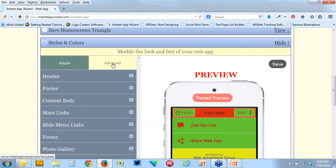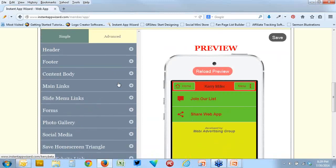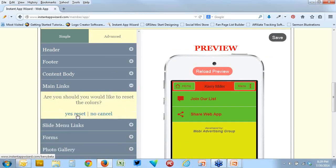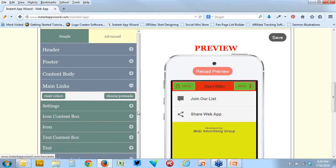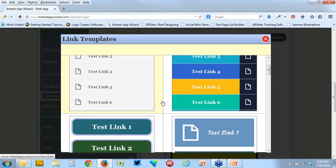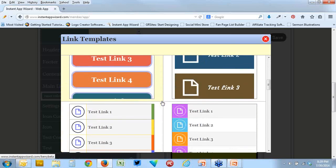For beta testing, let me recommend something. Go in here and go to main links. Right here, I can come over here and reset all the colors. Come over here, and that's for the main links. Come over here to choose pre-made links. And there's a whole bunch of pre-made templates in here.